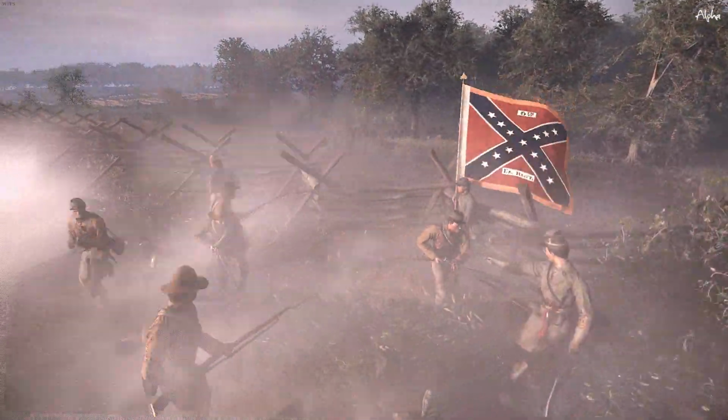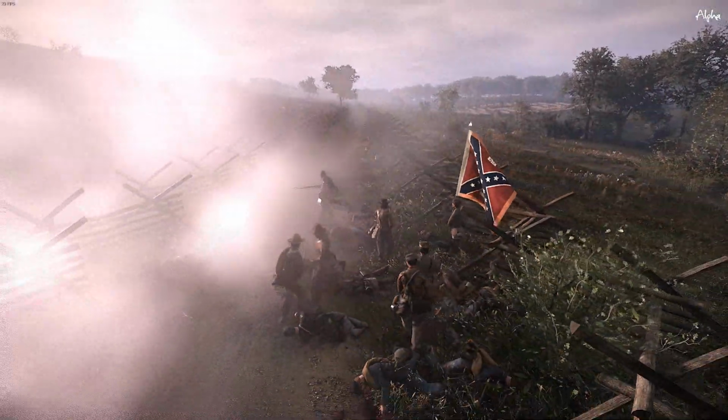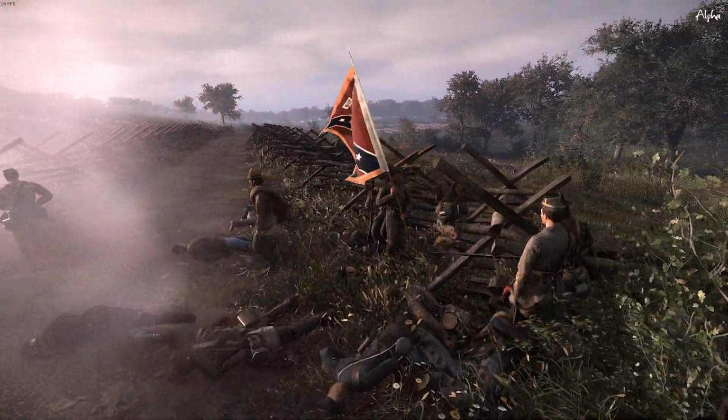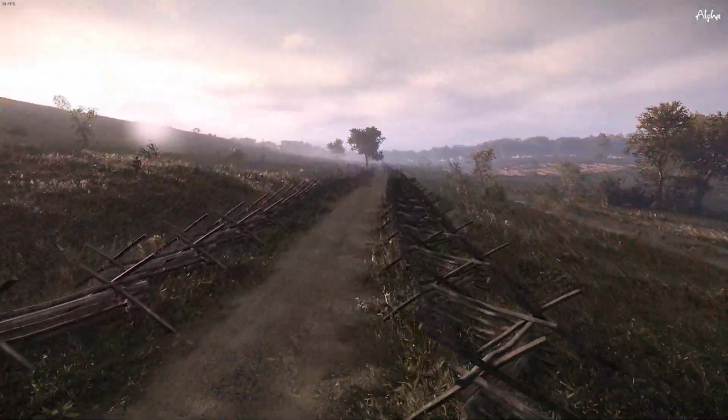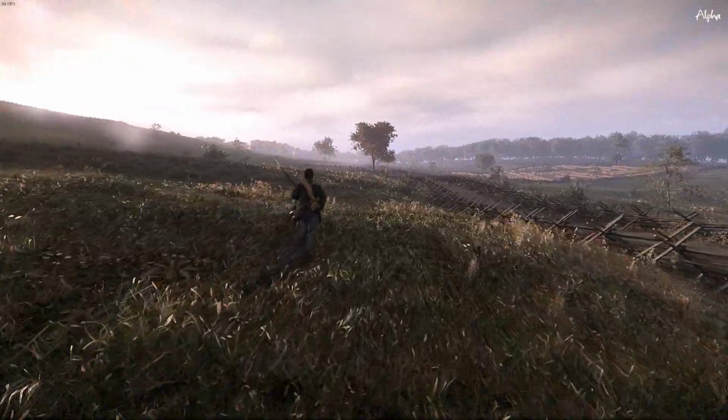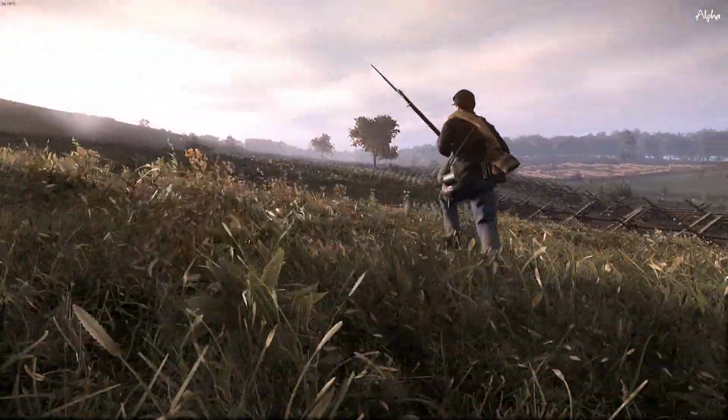Now, all key essentials are here for the Confederacy. They do hold the Union's right flank. Now they have the flag bearer here, so they're going to get some fast reinforcements. Looks like one guy managed to retreat. He's like, I'm out of here. No way I'm going to stick around for that. I'm going to go inside.